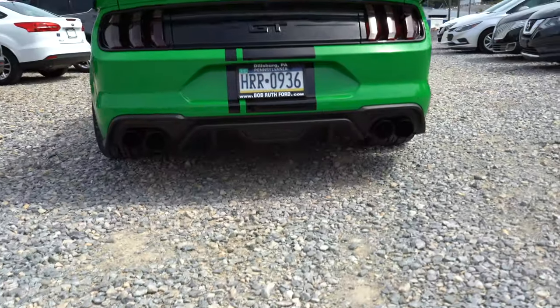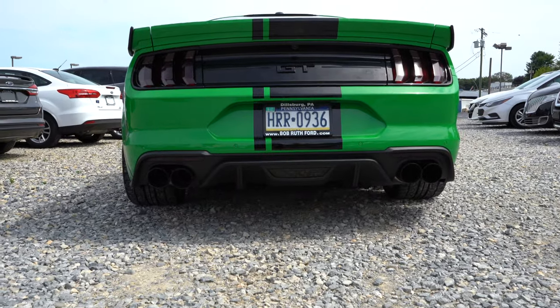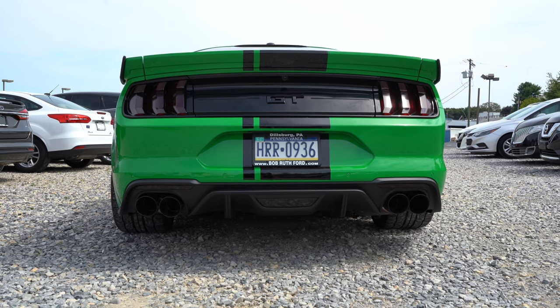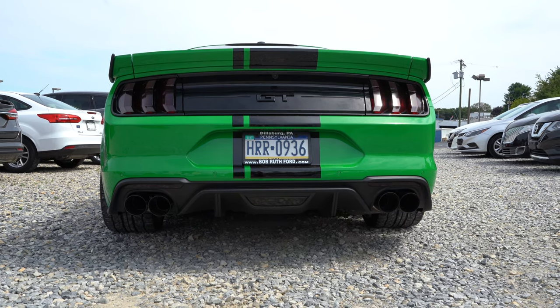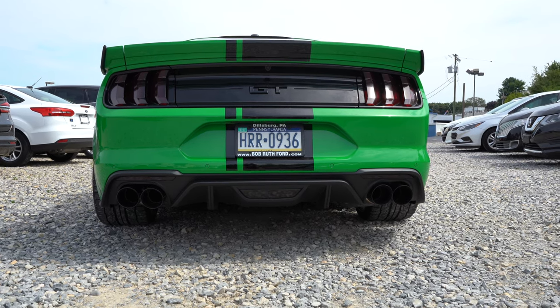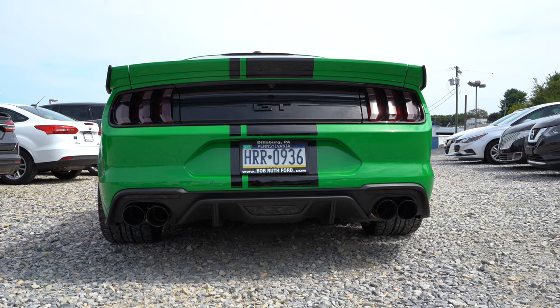And just below it all, there is a massive rear diffuser, and 2018-2019 Mustang exhaust does come with quad tips. Although I did not go with the active exhaust system from the factory because I knew I was going to be modifying it anyways, and that was one of the main reasons for that.